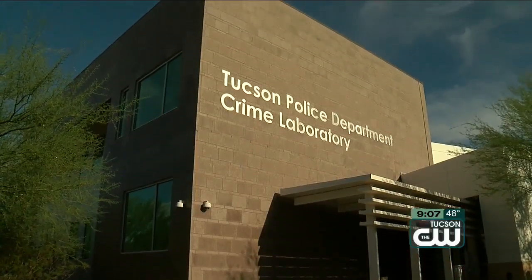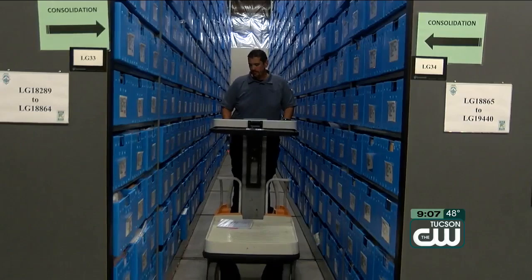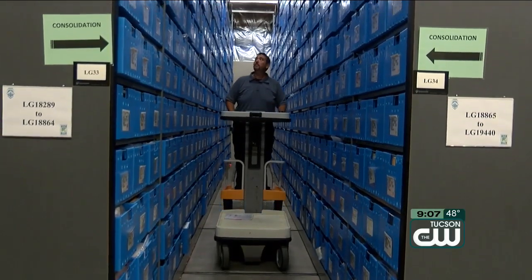The evidence is sent back to storage until the case is closed. It can also be returned to owners, auctioned off, or destroyed.